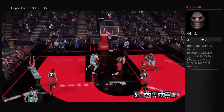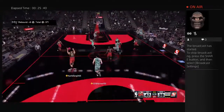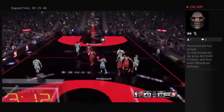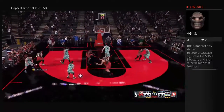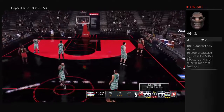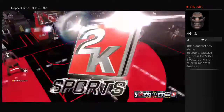Outside, Davis misses the three. Atlanta leading by 9. Here's Bazemore. And the rejection by James. On its way from Curry for 2. That's in, coming off the assist from Thompson. That's 12 points for Steph Curry. Out of bounds, Boston takes possession.